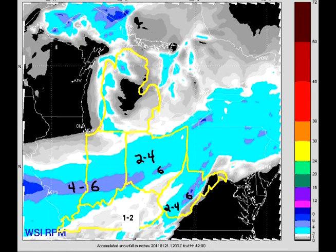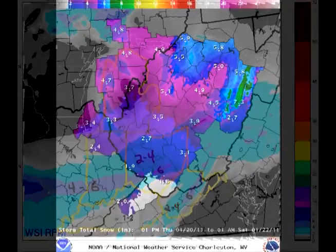So what the model's trying to say is if that low is closer to Bluefield, that some warm air will get wrapped into that and kind of kill some of the totals. Now, but you know, I'm not completely buying that because there's enough cold air already in place, and neither is the Weather Service. This is a look at their numbers.